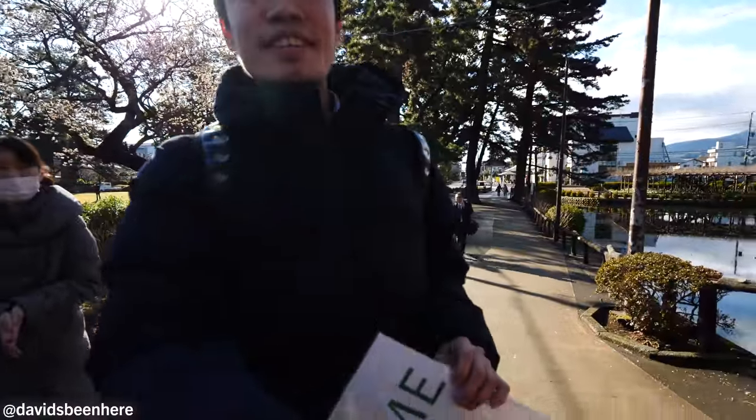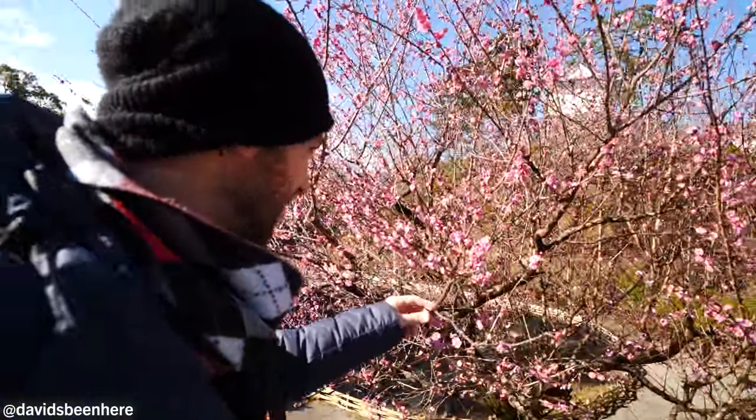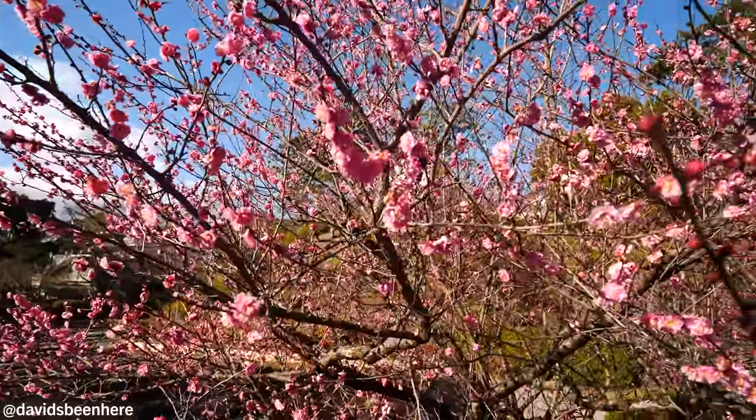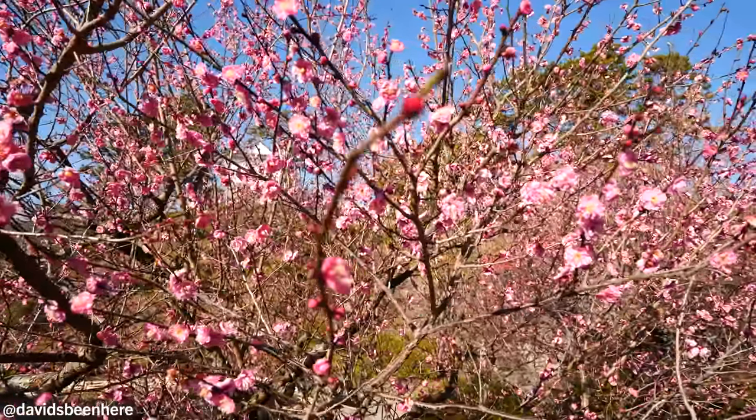Hello. Hello, good morning. David, good morning. Good morning. Okay. Plum blossom trees, like this one. Gorgeous, look at this. Very nice. Very beautiful. So now you know in January you can see plum blossoms as well. We saw cherry blossoms yesterday in Atami, but here we can see plum blossoms.